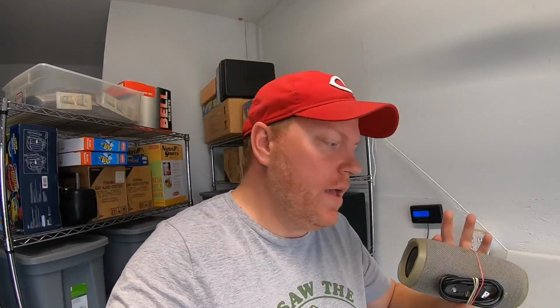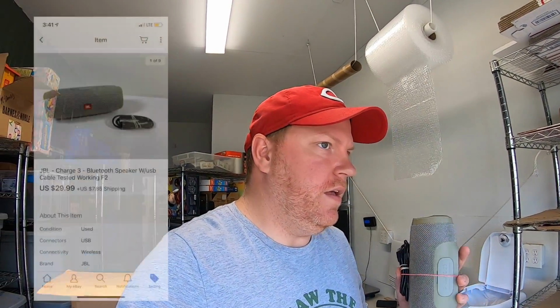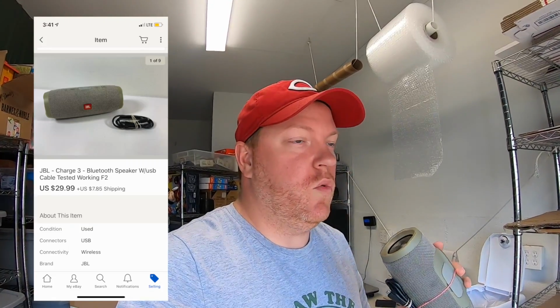This is a JBL Charge 3 speaker. It's a Bluetooth speaker. Got it at a garage sale for $5, maybe like 2 months ago. It's been kind of sitting around. I hadn't listed it, and just listed it, and it sold for $29.99 plus shipping. I sold it a little bit cheap just because it's kind of dirty. I don't know if there's a good way to clean these up very well, but I did test it, and it sounded really good. I was half tempted to keep it myself.